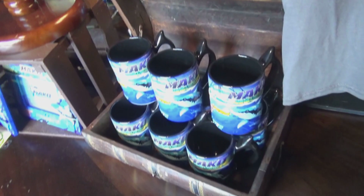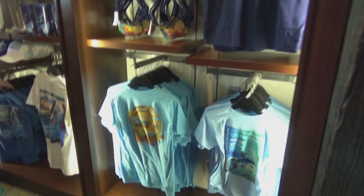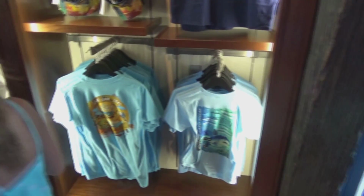And honestly, I wouldn't buy anything with SeaWorld on it, because I don't think it sounds bad, but I don't want to get into an argument with some sort of animal nutcase. So I just don't buy shirts at SeaWorld to avoid potential hassle. If you do, that's great. I mean, by all means. You've got more shark stuff.